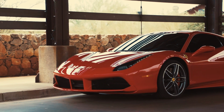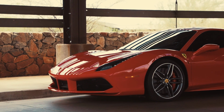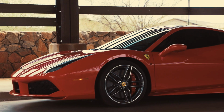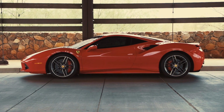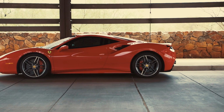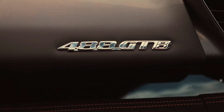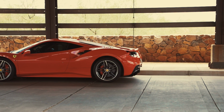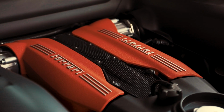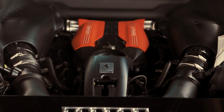As a replacement for the much loved Ferrari 458, the 488 GTB is another breathtaking mid-engine supercar from the Italian manufacturer that remains at the apex of automotive desirability. Along with its exotic looks, it's the 488 GTB's heart that captivates, thanks to 661 horsepower from a 3.9-liter twin turbocharged V8.